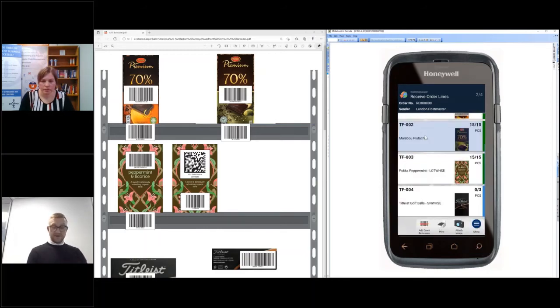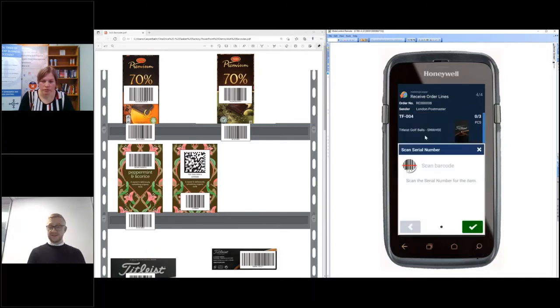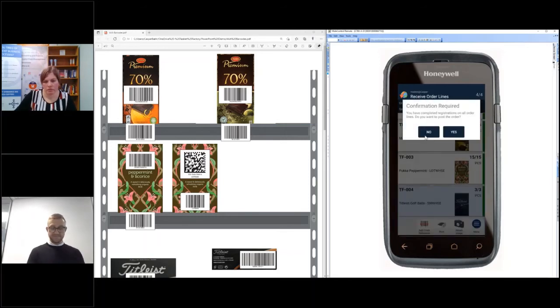And just a really fast look at serial tracked items. These are the golf balls at the bottom. I'll scan a box, and then I have to scan the serial numbers. They are serial number tracked. So I'll scan the first serial number, I'll scan the second one, and then I need to scan the third one. But let's say I, by mistake, scan the first one again, then the device tells me I cannot do that. So this is what I mean by you're always guided, you always have control of your actions in the warehouse, really reducing the number of errors that you make.